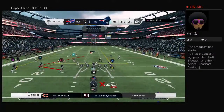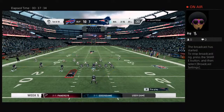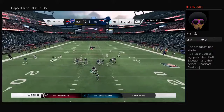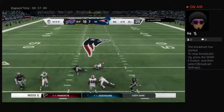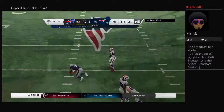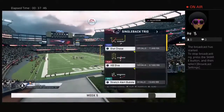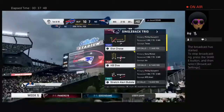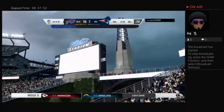New England with a first down as they begin the drive. Their defense has done the job. Now it's the offense's turn as they've got it 1st and 10. This drive starts out on the ground with Michelle. And he gets this one just shy of the 40, down at the 39. Now the Patriots will use the second of their timeouts. That's going to leave them with just one remaining here in this fourth quarter.